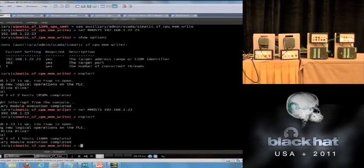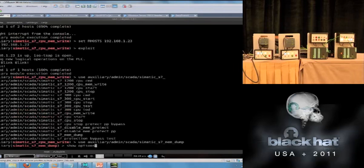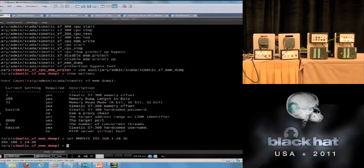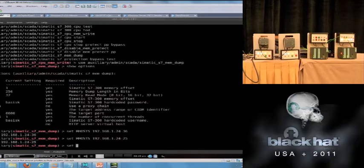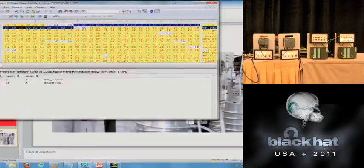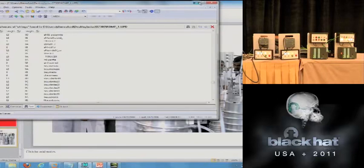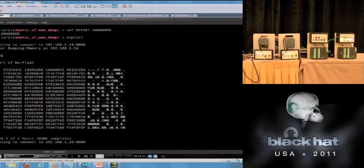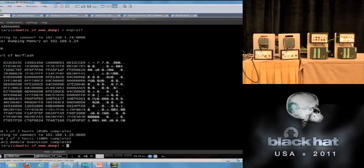So, there we go. Here's SCADA. Set offset. Let's do info actually. Grab something here. Offset to, we'll just start it. So this is dumping memory from the Norflash from the CPU that's actually up.